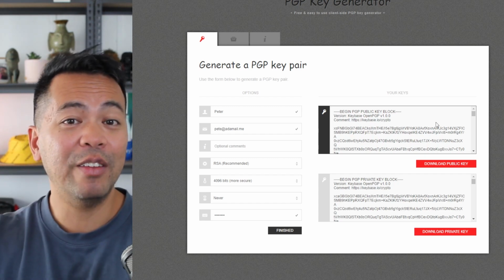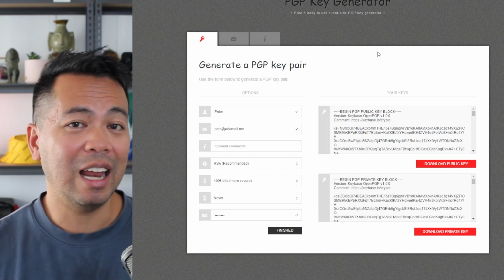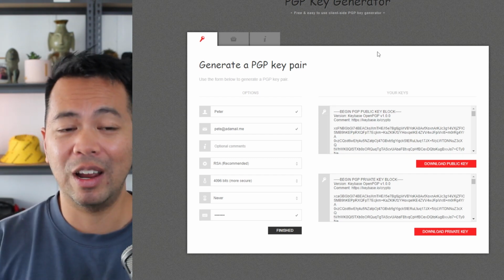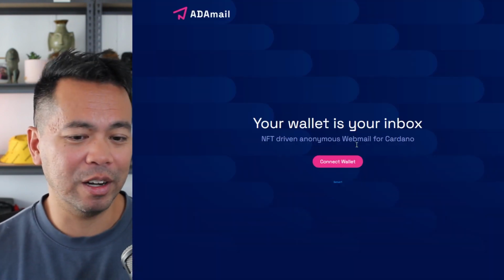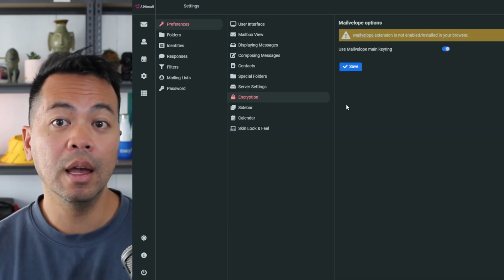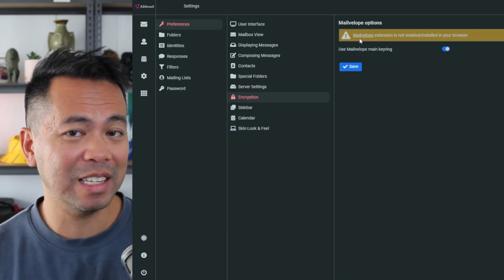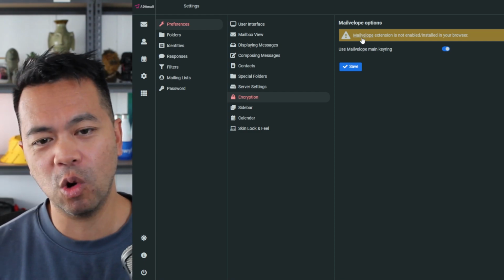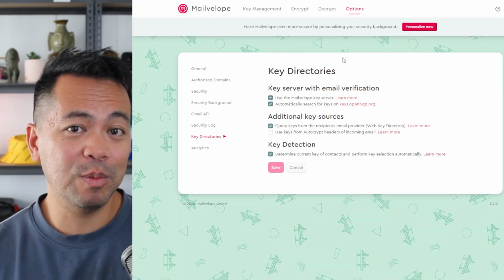Okay, so now that you have your keys, you can now start using it somewhere. Of course, you can use it to create the Lace wallet, but while I have your attention here, you can use it on something such as ADAMail. And let me just show you this quickly. So here in ADAMail in the settings, you have encryption and you've got this extra extension that you can use with it called Mailvelope.